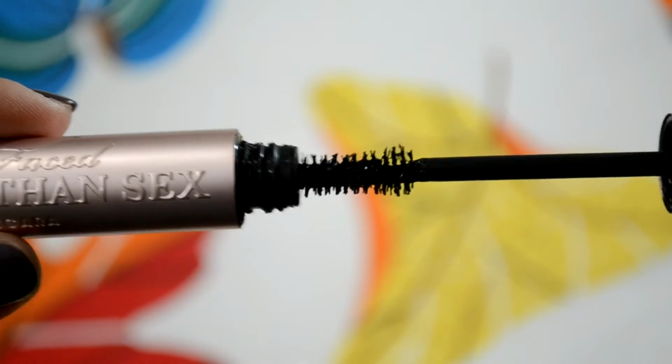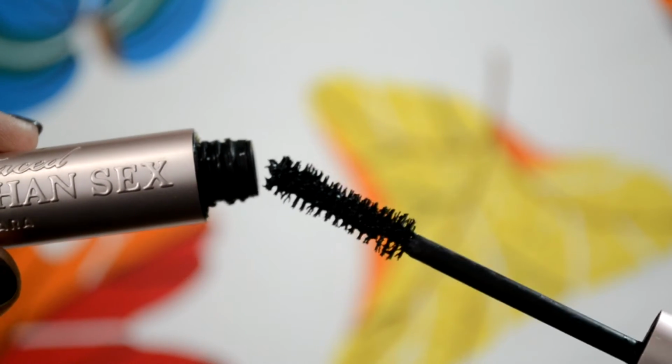And my second favorite mascara for the year, I'm so typical, is the Too Faced Better Than Sex Mascara. This is such an obvious favorite because it's a beautiful, volumizing mascara that makes your lashes look so full and dramatic. If you apply it correctly, it just looks so great. It amps your lashes up, and I just think it's great, and it wears so long.